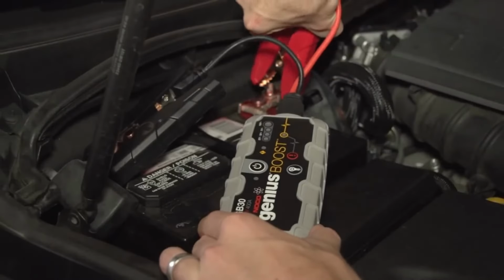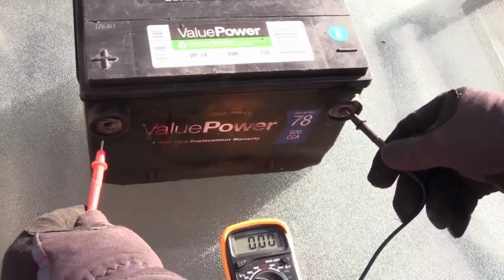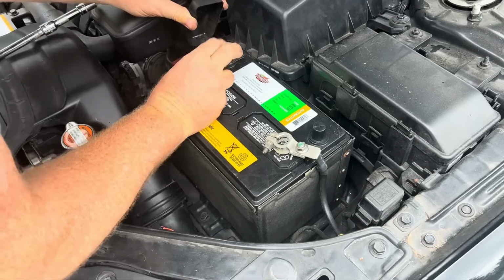your car won't start. And here's the bottom line, a healthy battery means a reliable car. So whether you're commuting to work, running errands, or heading out on a road trip, you can drive with confidence knowing your battery is up to the job.